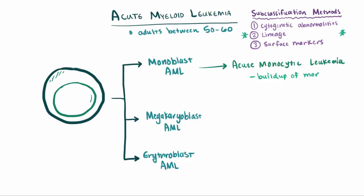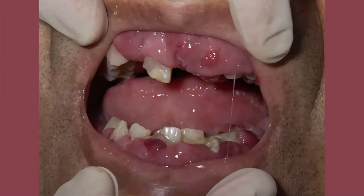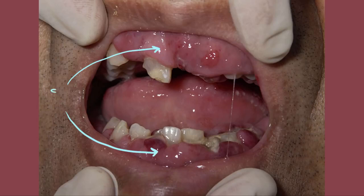So these monoblasts build up and they actually often lack myeloperoxidase. But what we can look for instead is infiltration of the patient's gums. So check out this image. Notice how this patient's gums are clearly swollen, and this is a classic sign of acute monocytic leukemia.